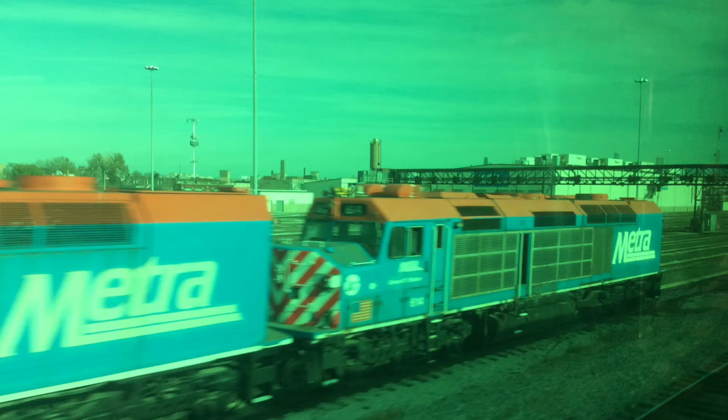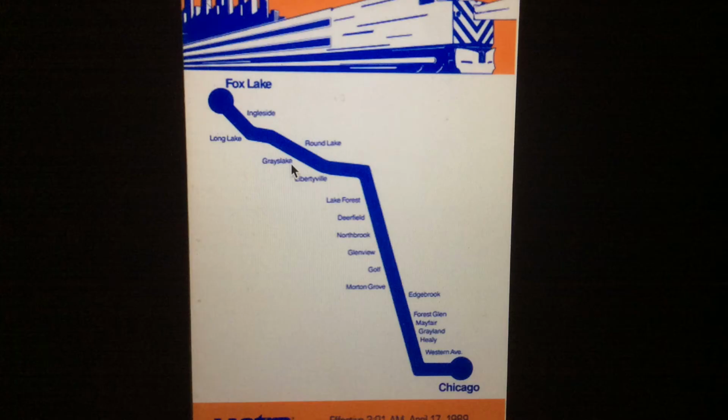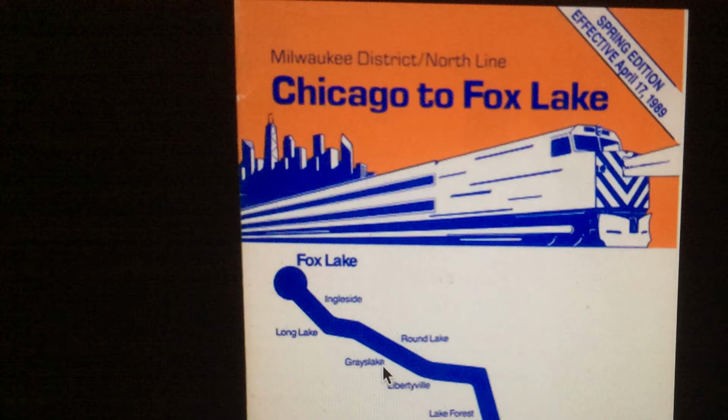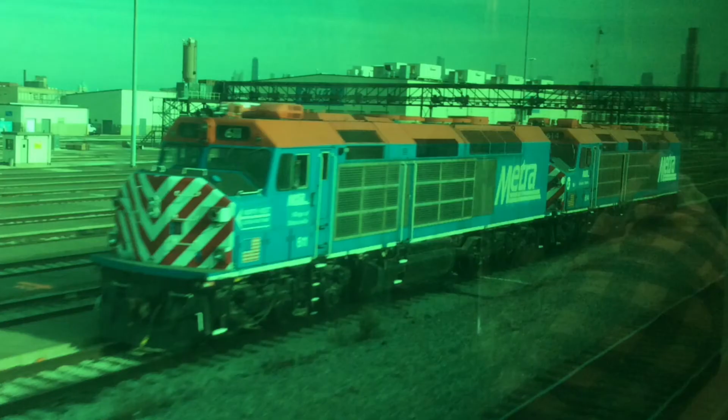In the early 1970s, the Chicago, Milwaukee, St. Paul, and Pacific Railroad, also known as the Milwaukee Road, operated 2 commuter rail lines in Chicago, Chicago to Fox Lake and the Chicago to Elgin line. Operation of these lines was subsidized by local transit agencies.